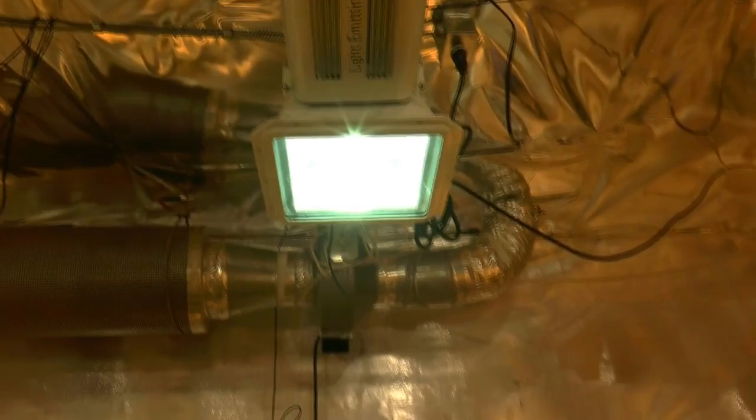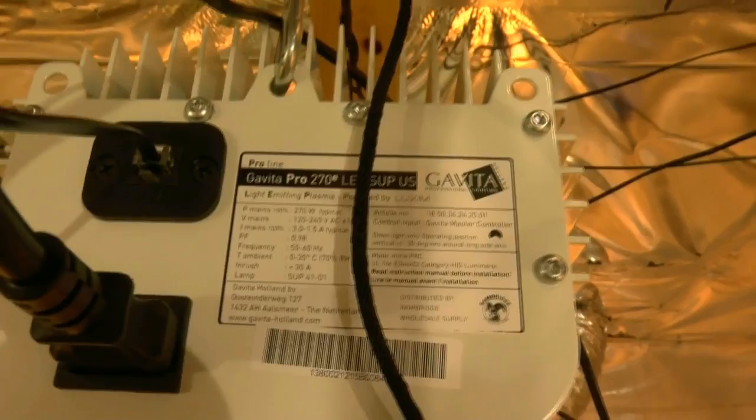Yeah, I love that. Light emitting plasma. So we're gonna really get to see the difference with this bulb this time. We've never used the LED against the plasma. We've never used the plasma. So I'm super, super excited for the Gavita plasma, guys. There you go. There's the information that you need to know about the Gavitas.